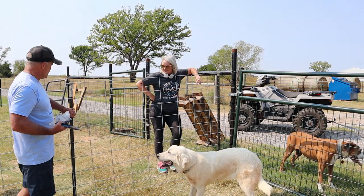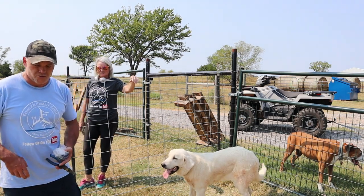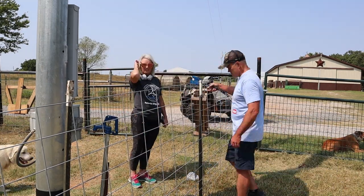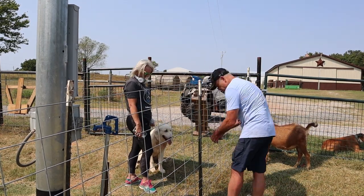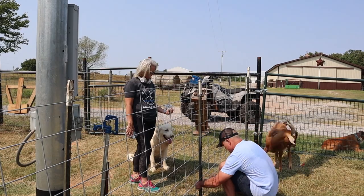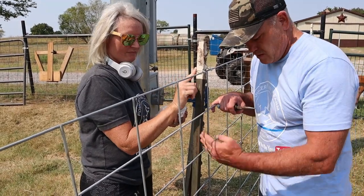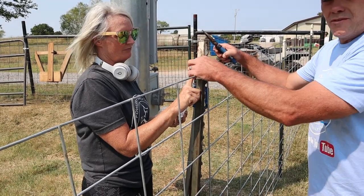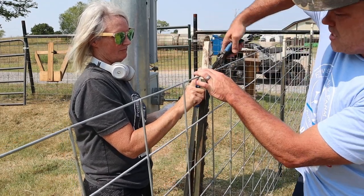So I'm going to do this next one. Most of you guys already know how to do this, so it's not like I need to teach you anything. So you're just going to watch me do it. And with this being downhill, it doesn't line up straight with the T-post. So we just gotta make it work, do the best we can with it. It'll get the job done.